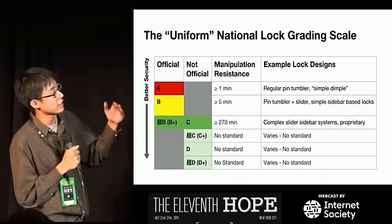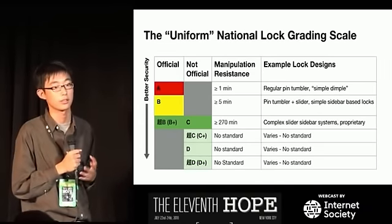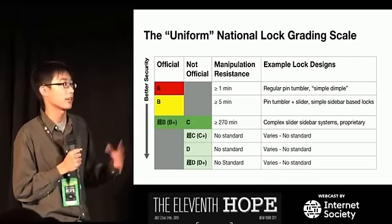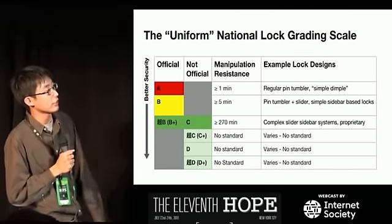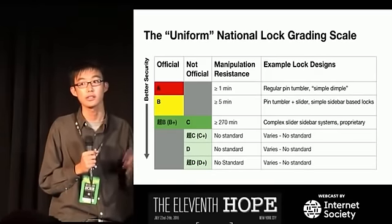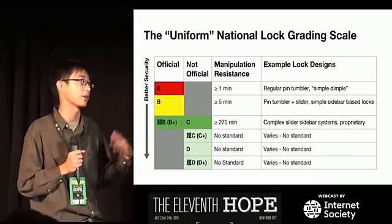B is slightly better. You get 5 minutes of pick resistance or bump resistance, and you get pin tumbler locks and a slider or a simple sidebar-based lock for that. And B or B+ is the best official standard you can get. So this is the one that, if you're searching for locks on the internet, you're going to want to put this standard in if you want the good locks.